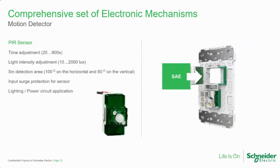For the motion detector, the PIR sensor, one can adjust its delay anything between 20 seconds to 900 seconds, and its lux sensitivity anything from 10 lux up to 2000 lux when it switches on. The detection radius is 5 meters, and it works on 100 degrees on horizontal and 80 degrees on the vertical.